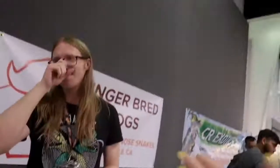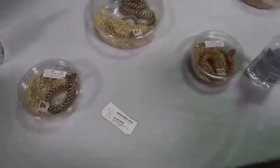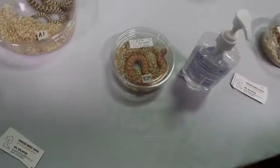We found hog noses. Taylor's interested in a hog nose. Yes. This is Taylor. Western hog nose here. Those are the ones, these front four here. They were born in July of last year.